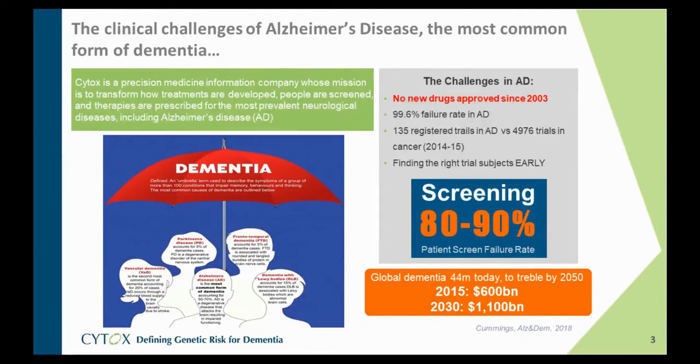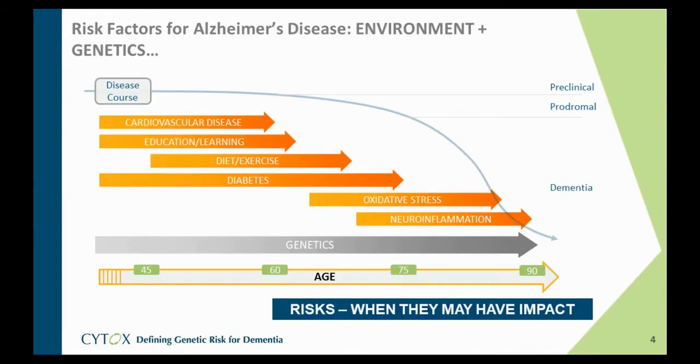And one of the challenges associated with the development of new drugs is addressing the failure rate. We have not seen any significant new drug approvals since 2003, and that's associated with the problems of finding the correct subjects for enrollment at the earliest stages of the disease, where the drugs that are in development have the best prospects for working, to the point where the screening failure rate is over 90% in some studies.